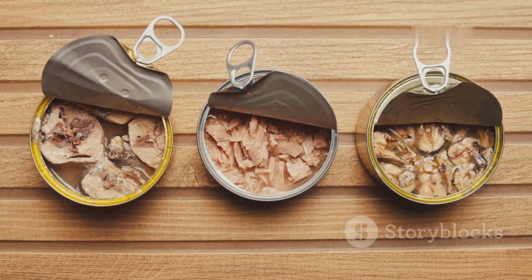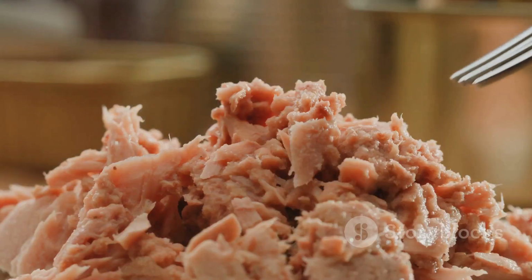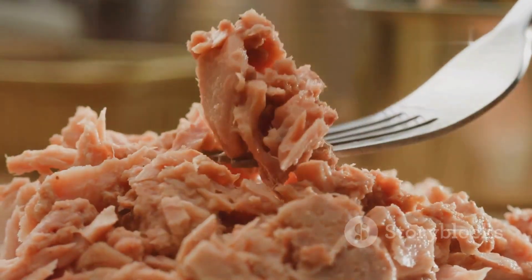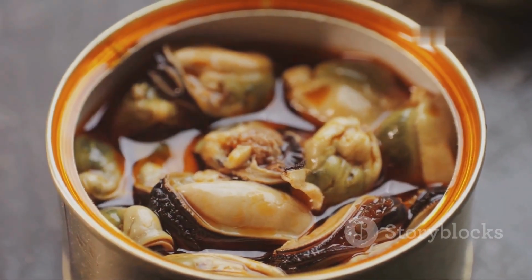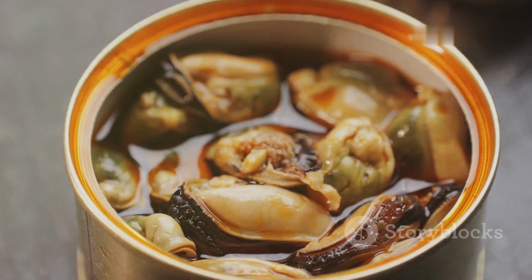Secondly, we must consider the texture and flavor. For some, the texture of canned chicken might not be as appealing as that of fresh chicken. The same goes for the flavor. Because the chicken is cooked and stored in a can, it may not have the same taste to which you're accustomed. However, choosing high-quality brands can make a significant difference in this regard.